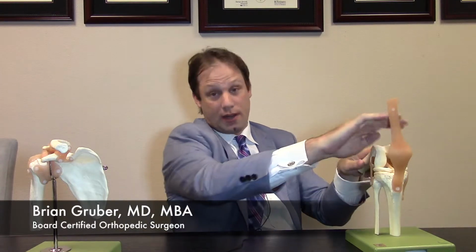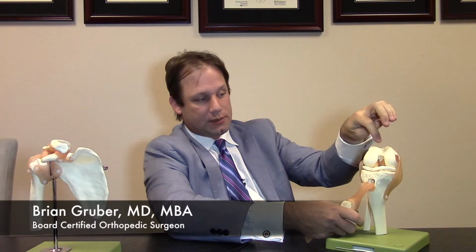When somebody gets arthritis, and I'll use this knee model, say this is the condyle, it's often the entire condyle or the entire knee. With cartilage restoration, you're looking at very specific areas. Think of it like a pothole in the road. The rest of the cartilage is normal, and there's just one area that's like a pothole. Those are the types of knees that are candidates for cartilage restoration.